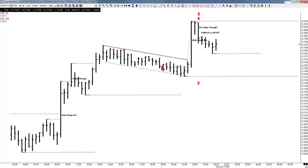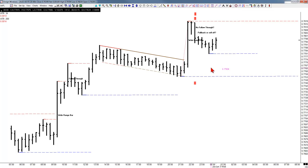All right. So now, Matt Cube says we should now get a new high. But the question is, is this a pullback or are we in the process of a sell-off, right? And I would posit at this point, if we break this area, it's not going to look like the other times we've had a wide range bar. Something different is going to be going on, right?